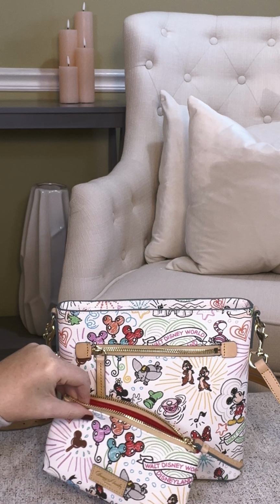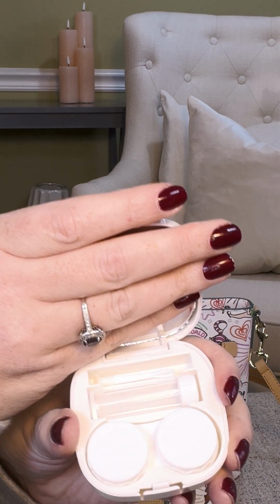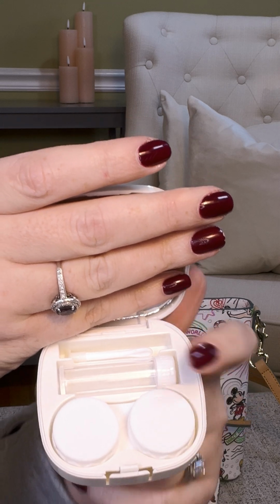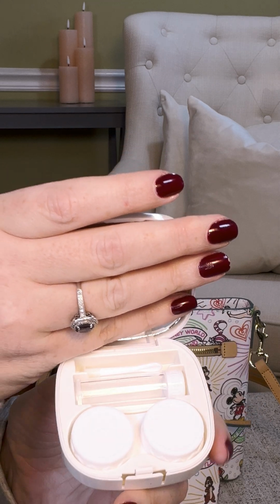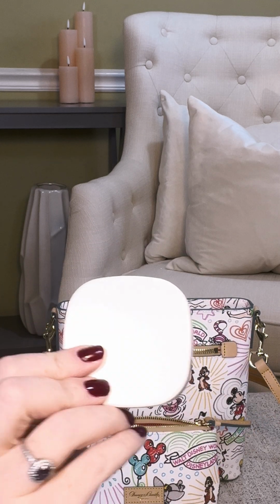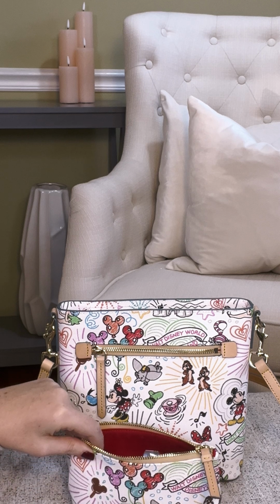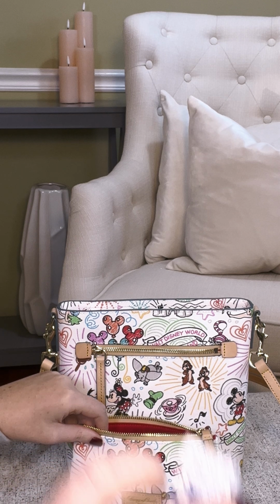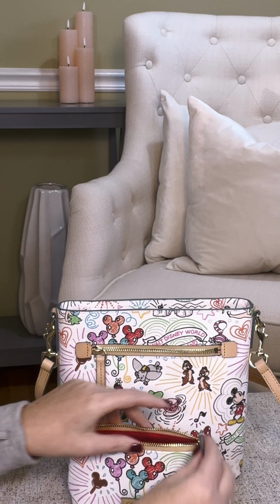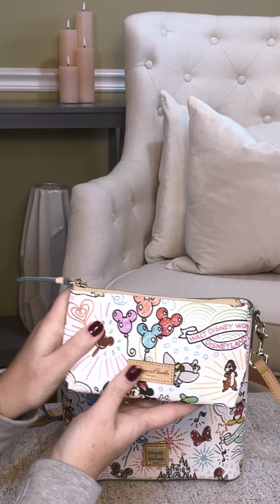And I picked this up from Amazon pretty recently. It's just a contact case. So it has your contact case, and then you can put your saline solution in there. And that is so ideal to take with you to the park. So that's going in there as well. And then I'm also going to add my contacts. I always carry an extra pair of contacts. I am blind as a bat, guys. So if I don't have my contacts, I will run into things.